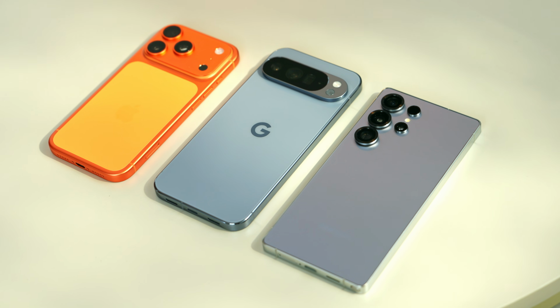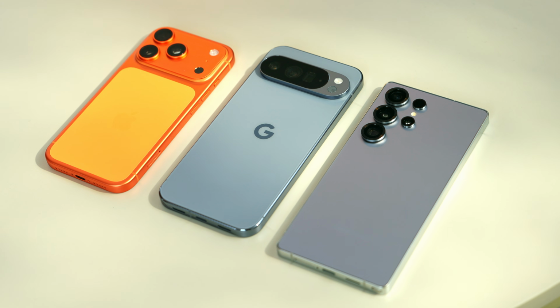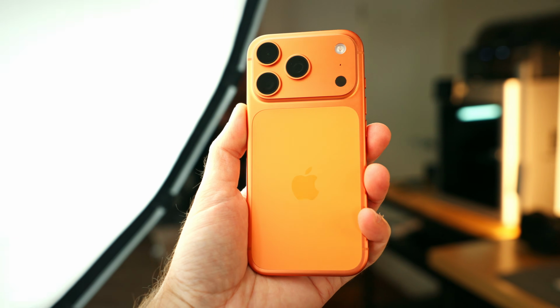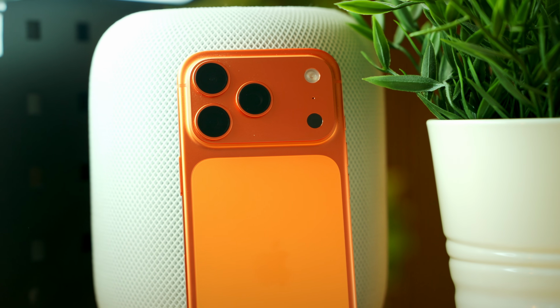So in terms of pricing, regardless of how much the phones cost, if you are looking at sticking within one of these ecosystems for a while, then the iPhone I think does win out here as well. But that doesn't take away from the Android possibly being the better phone overall.